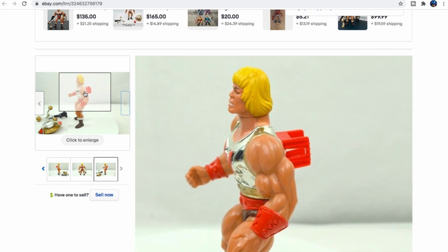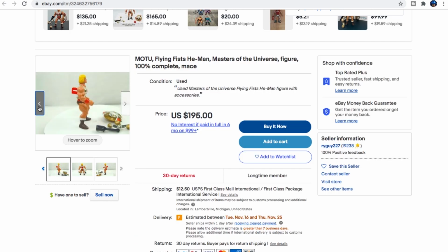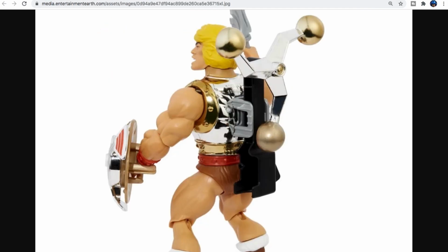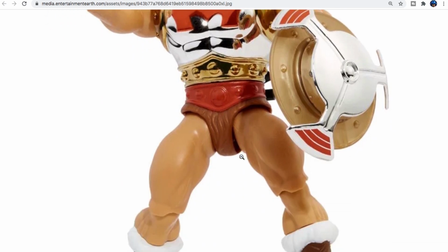See how they keep showcasing the clip itself and the fact that it's red? Very, very interesting that they would actually highlight that. But that's actually a very big selling point for collectors of Flying Fist HeMan. Glad that they're differentiating it too. But moreover, I imagine the clip is exactly the same size, so it's a great replacement for your original Flying Fist HeMan. He's looking awesome. Just wonderful. Can't wait to get this guy into our collection.